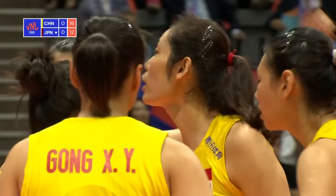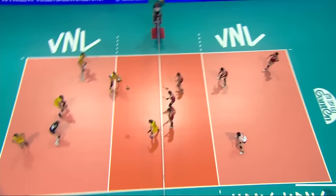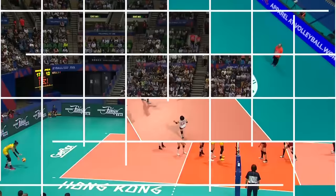Oh, the power, the speed, the accuracy cannot be stopped. That's what Yu Ting brings to this team. And that's why she's the captain. Leads by example, still only young, 24 years of age. So might have another couple of Olympic cycles left. But that's encouraging. Up and over the top of the Japanese block. Good lineup now for China with their setter Ding back court.